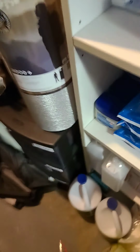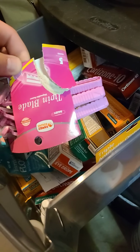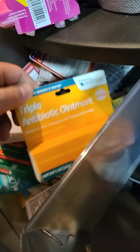The other thing, this is a mess, I can tell you that. I have to go through this today. I have them separated in this based on topicals, sorted OTC meds, Tylenol, ibuprofen. A little bit of mess in here, but I have actually got to move these out, these razors. Got these for free, so I got some blue ones in there too. But some icy hot kind of things, some muscle rub, lots of eye drops, cortisone creams, flossers, antibiotic ointment, Neosporin, all the usual things that you'll have.